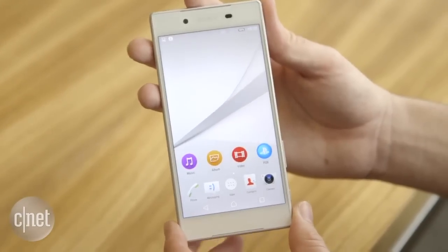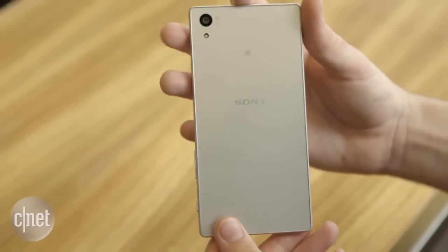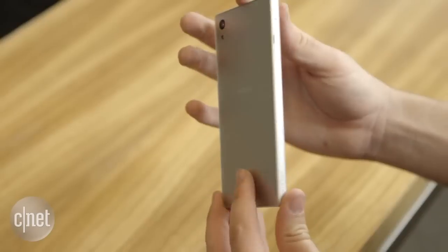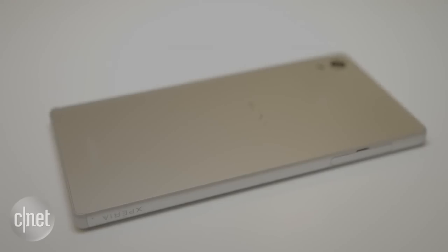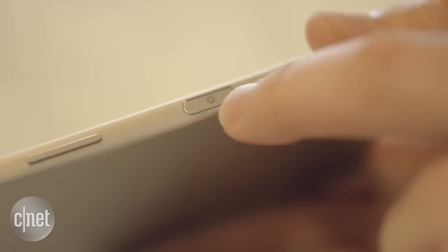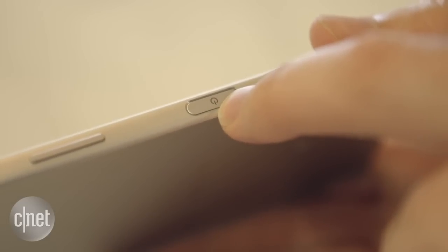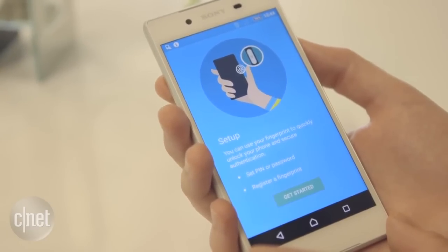Let's briefly talk about the design. So as you can see, Sony hasn't really made many changes from its previous flagship phones. It still has that squarish industrial look. One minor change though is that it's got this nice frosted glass effect on the back. Another welcome addition is this fingerprint sensor here on the lock button. Now this is a very, very small button to have a fingerprint sensor, so we'll be interested to see in the long term how reliable this turns out to be.